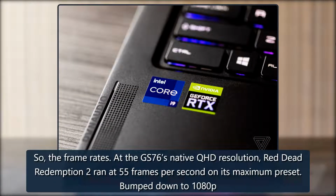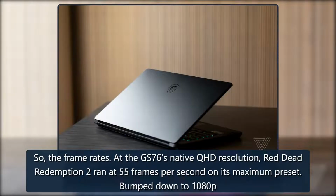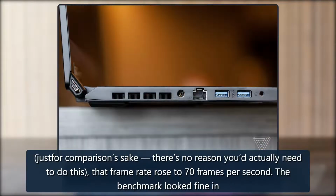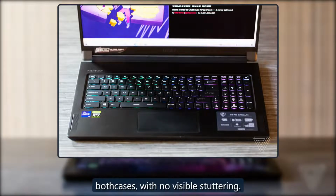So, the frame rates. At the GS76's native QHD resolution, Red Dead Redemption 2 ran at 55 frames per second on its maximum preset. Bump it down to 1080p, just for comparison's sake, there's no reason you'd actually need to do this, and that frame rate rose to 70 frames per second. The benchmark looked fine in both cases, with no visible stuttering.